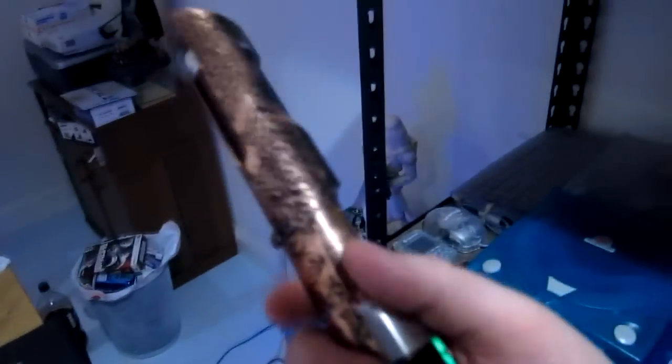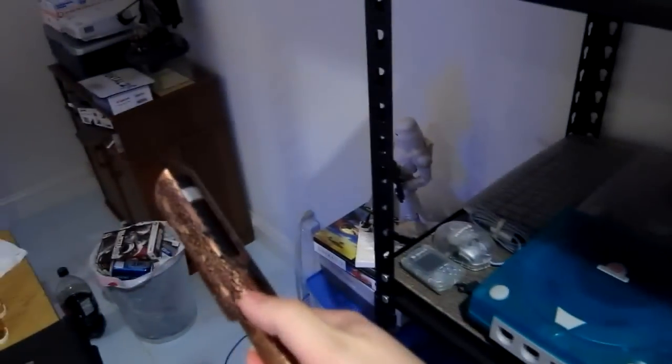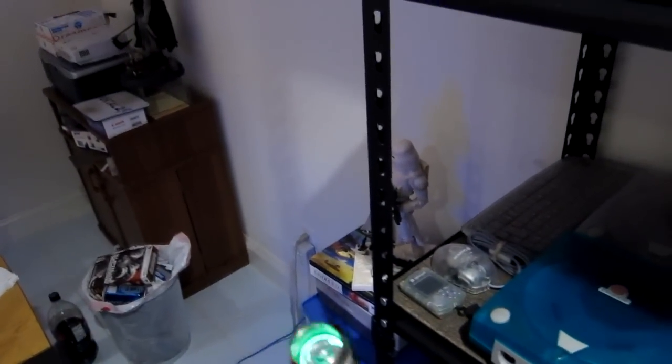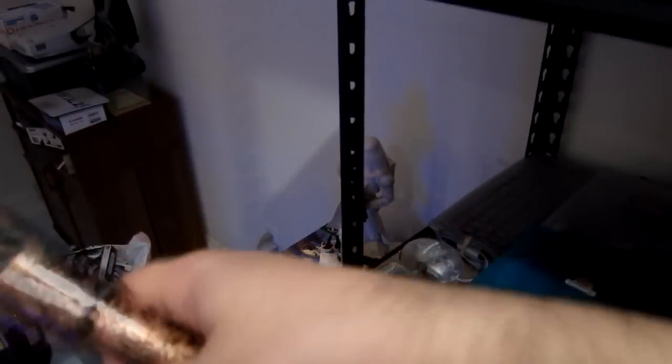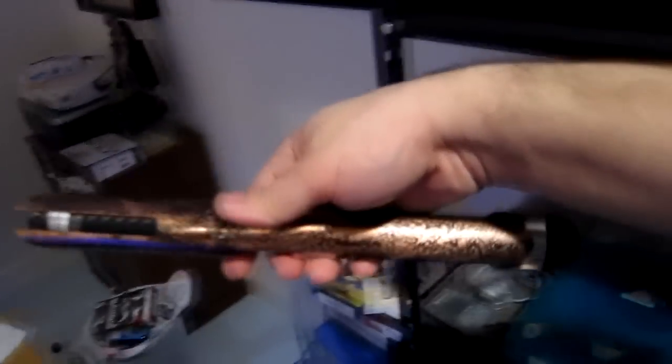and turn on. It's bright and shiny, and yeah, it's an awesome saber. I love it.